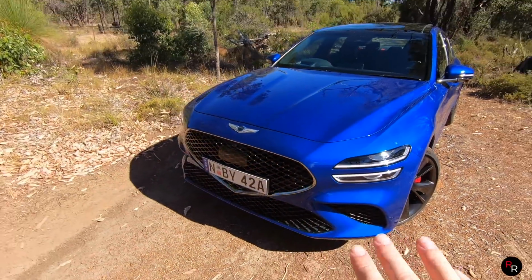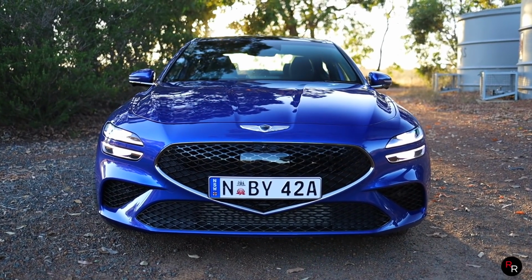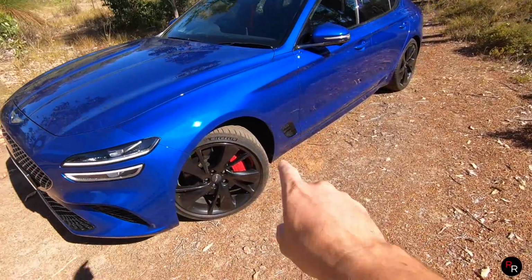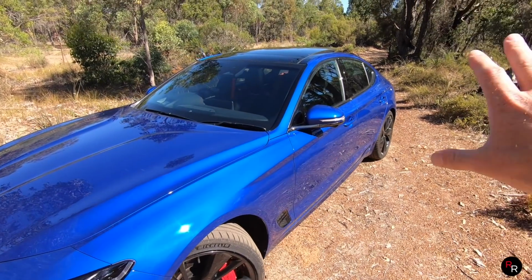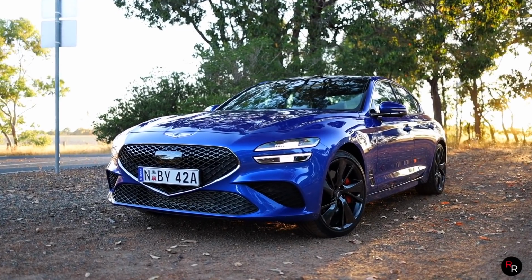The front grille is big, but I really feel like Genesis are kind of making it their own now. And I just really like the look of this. We've got 19-inch alloy wheels here, which look okay. I love the Brembos that stick out behind there. And just overall, the proportions of this vehicle are good. They're very, very good.